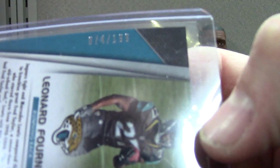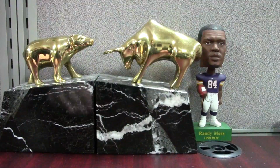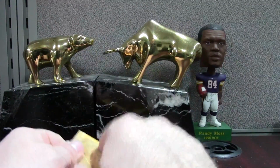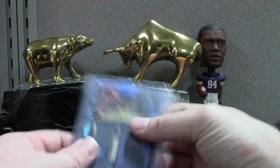Here's a bad investment, but a cool card. Fournette 199. This will go into the binder. I have a 2017 rookie binder. I'll have to do a quick video on that if anybody wants to see that. Just all the players from this class that I collect. Some I collect more than others. I think there's about 10 to 12 players.